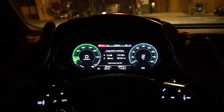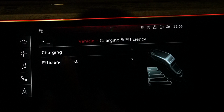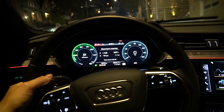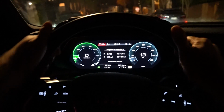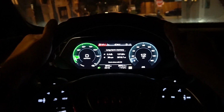What you need to do is you need to set it to manual regeneration in the user interface menu, and then you have to pull on the paddles on the steering wheel to force 2 levels of regenerative braking. But the bad part is that it's only 50% of the regenerative braking possible. From the gas pedal alone, it doesn't get you to the full regenerative braking without pressing the brake.